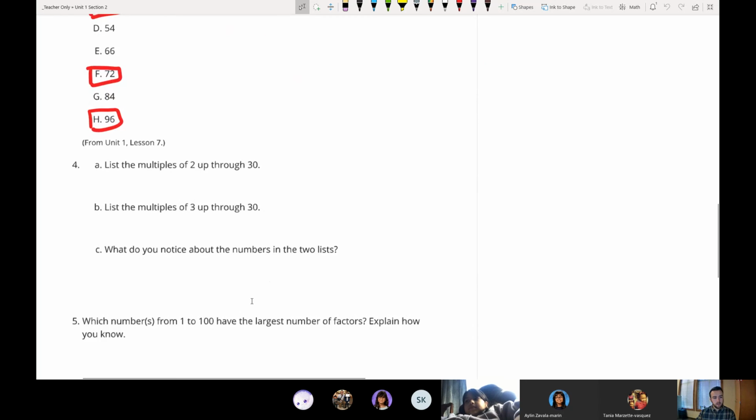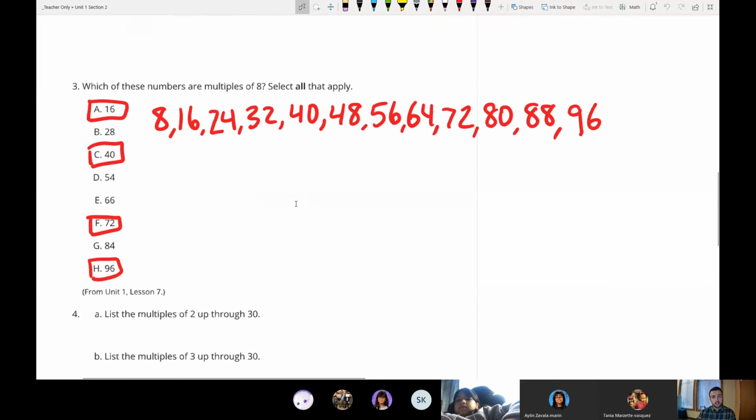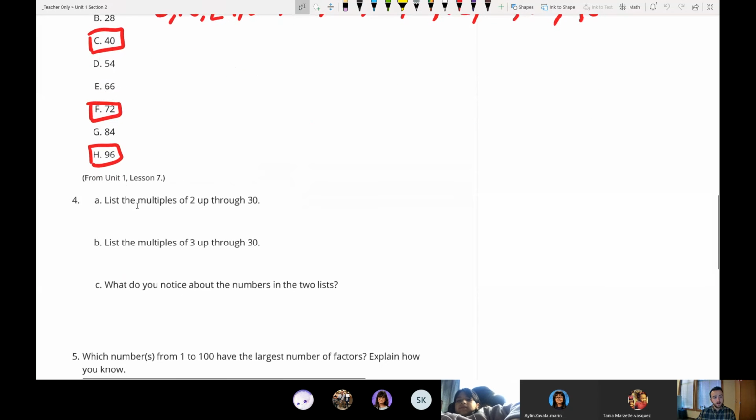Last problem, we're not going to do 5. So last problem here. Now that we've practiced multiples of 8, hopefully this one is a little bit quicker. I want you to list the multiples of 2 up through 30. Who can help me list the multiples of 2 up through 30? Camila?